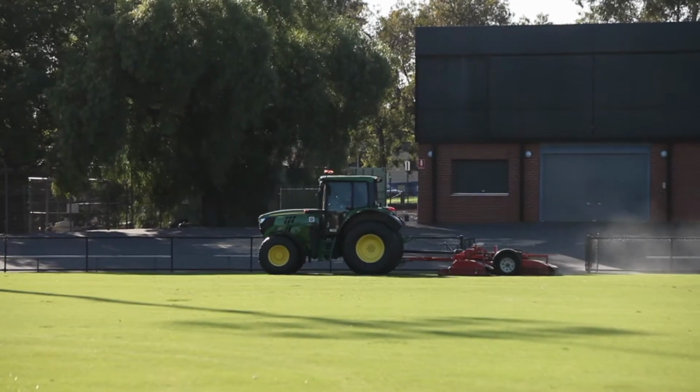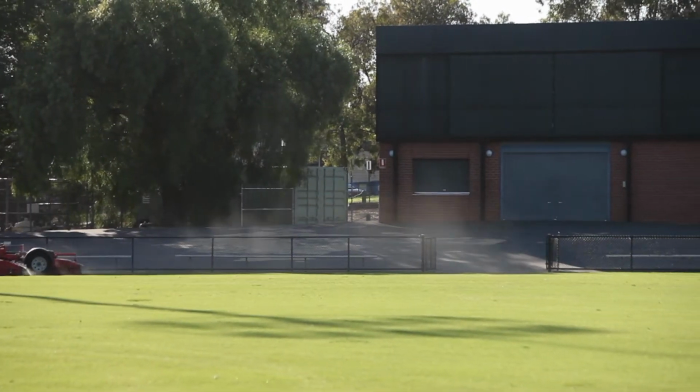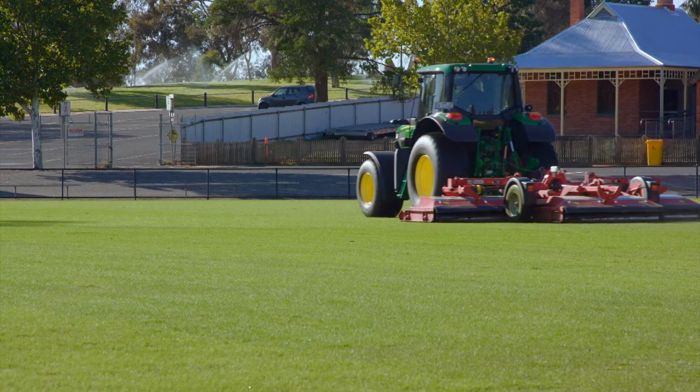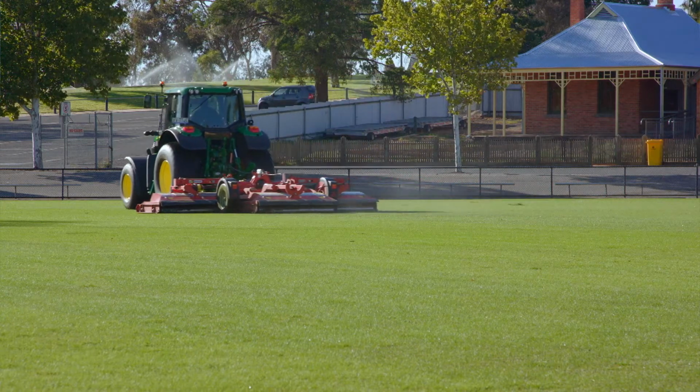The key applications for this one here is turf farms, almond industry, race courses, council tractors, anything to do with ground care, lawn and turf. This is the right tyre choice. We are more than happy to work with machinery dealers across the country to put the right package on the machine to the right requirements.